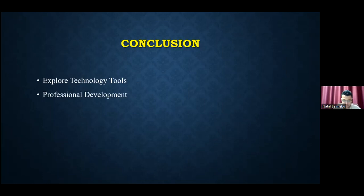Professional development. Engage in professional development opportunities to enhance your digital literacy skills and stay updated with emerging technologies. Attend workshops, webinars, and conferences focused on integrating technology into research-based teaching.